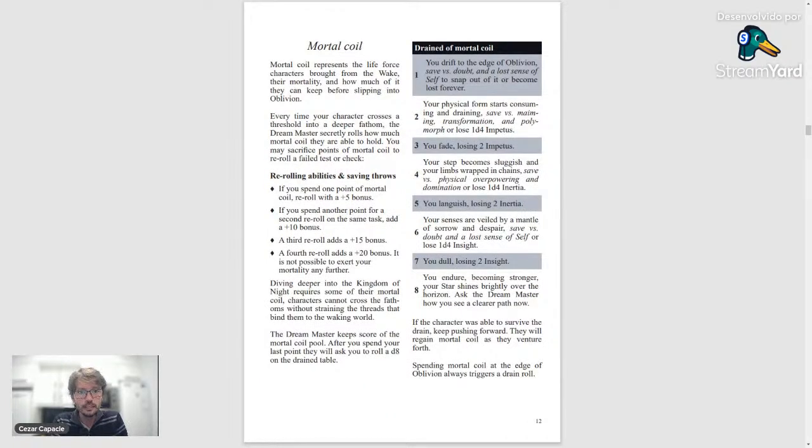Mortal coil, that's the life force. The characters brought from the wake, that's their mortality, and how much of it they can keep before slipping into oblivion. So, okay, this is the mechanic that shows how you kind of lose your character, I'm assuming. So you're going into a deeper fathom. I think there are those circles that we saw on the dream sheet. The Dream Master will roll how much mortal coil they are able to hold. You can sacrifice points of mortal coil to reroll a failed test or a check. Okay.